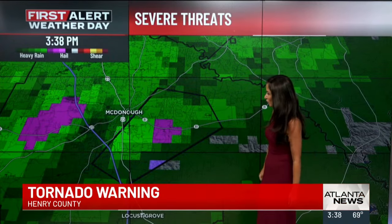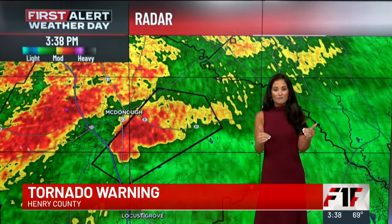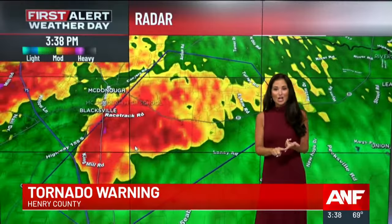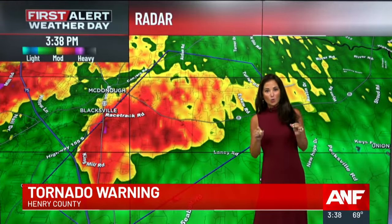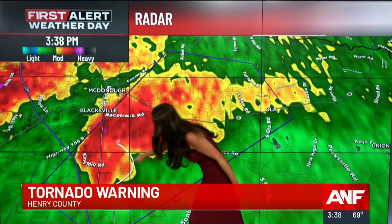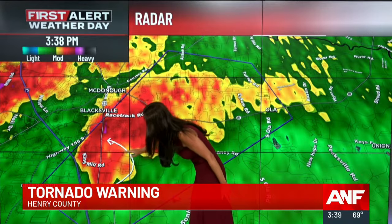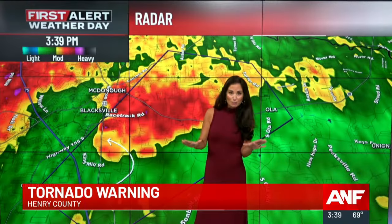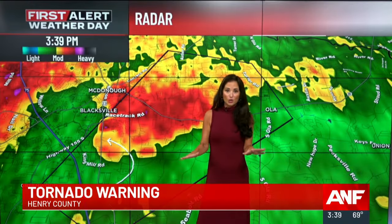It is now 3:38. If you are south and east of McDonough, if you are in Henry County, get to your safe spot immediately. We do have a confirmed tornado on the ground. You can see it very well here. You can see the inflow coming in, the very obvious signs of rotation. This is as textbook as it gets. This is a tornado on the ground.